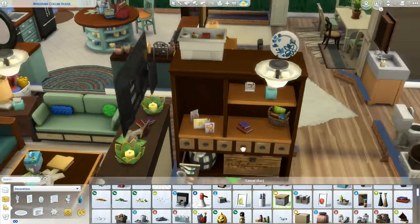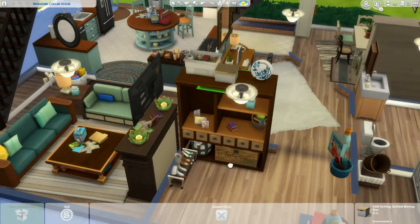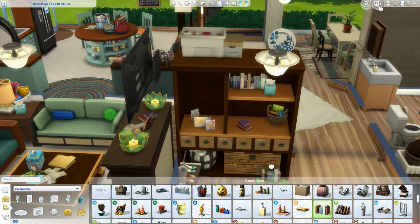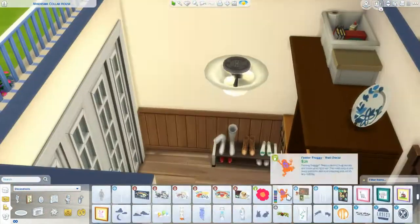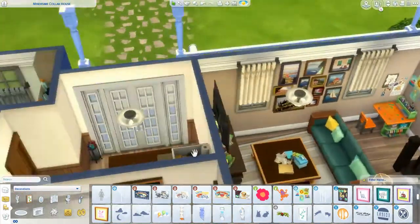Anyways, that's what I was going for, just a catch-all area, and it works out pretty okay. The whole point of this house is that it's a family home, and so when you walk in, it's not neat and tidy like a museum. Everything does not have a spot, and that's kind of the point. It's a family home, it's a family house.